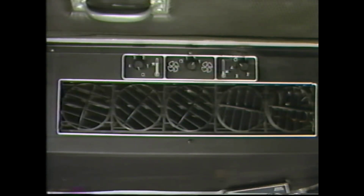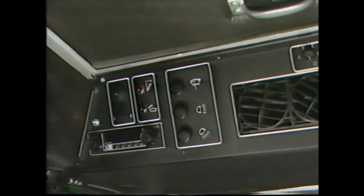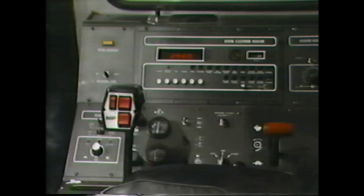Up here are the controls to regulate the air conditioning, blower, heater, field and road lights, windshield wiper, flashers, directional signals, and airflow louvers. This light reminds you when the unloading auger is extended. Here's your optional AM/FM stereo cassette entertainment center. Now take a good look at your master control console.